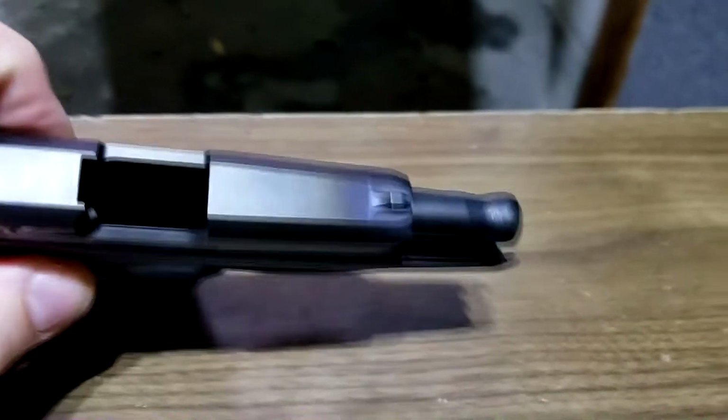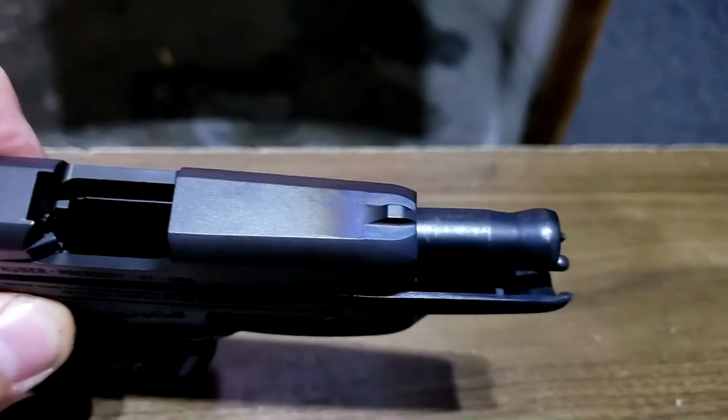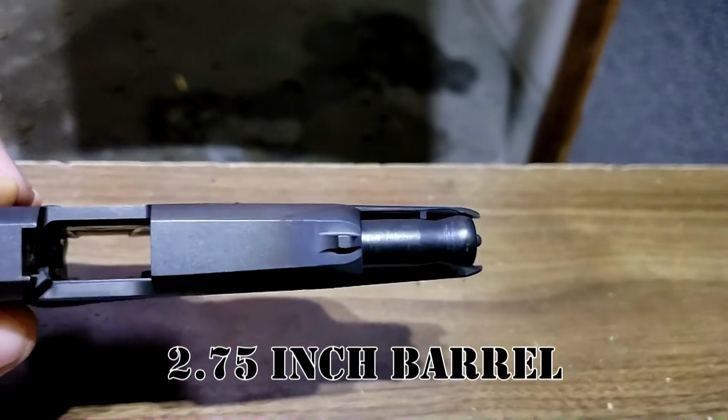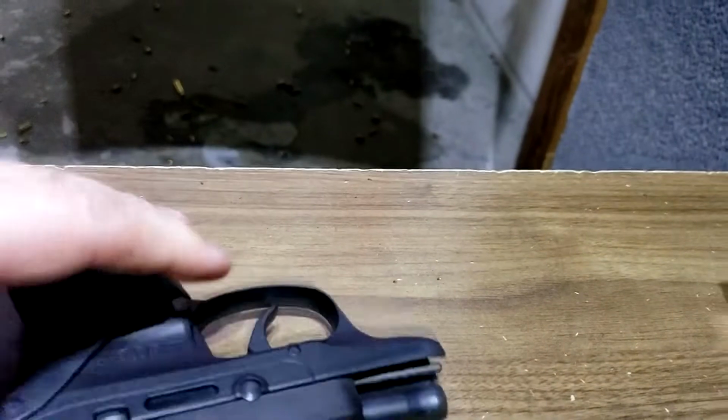What I was figuring on is that at 20 feet, that would likely be too much for it. But I was wrong. Way wrong. But that is the length of the barrel right there. That's where it is at the beginning, and that's where it ends. So this is roughly, I'd say, about a 3-inch barrel at the most, and we're getting pretty accurate with this thing. No, Ruger did a really good job with this thing.